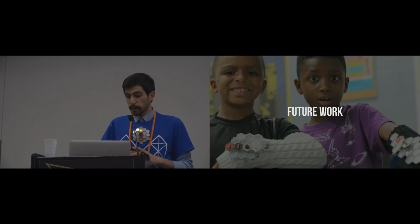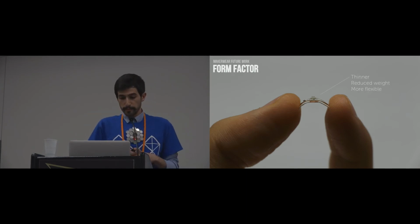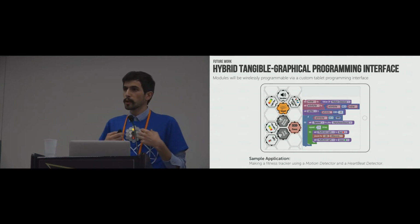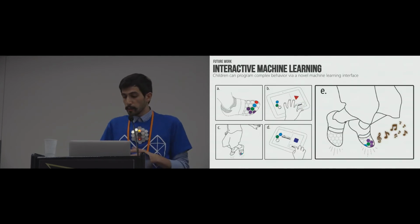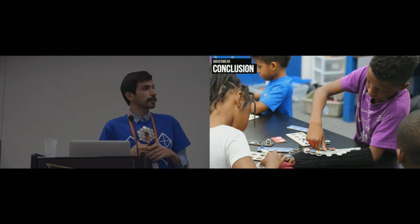And moving into future work, in terms of MakerWear's form factor, we would like to make modules that are thinner and more flexible. We are also planning on enabling older and more experienced children to program their wearables with a graphical programming interface. And finally, we are interested in enabling children to program complex behaviors and gestures using interactive machine learning.